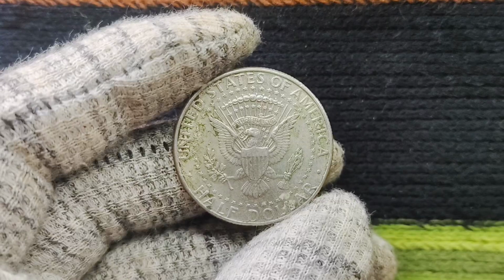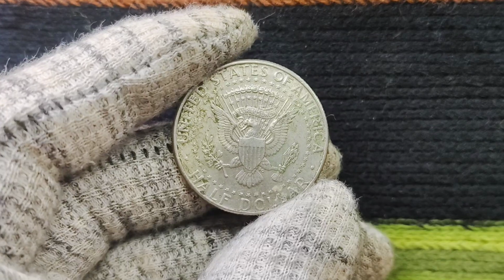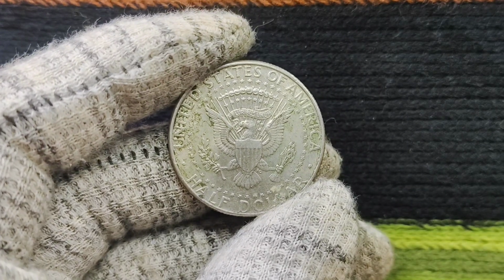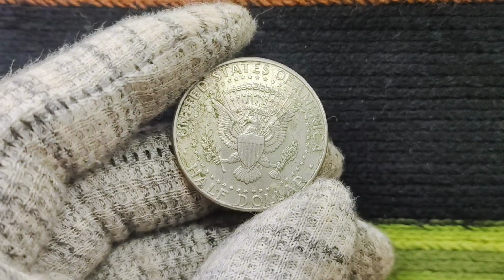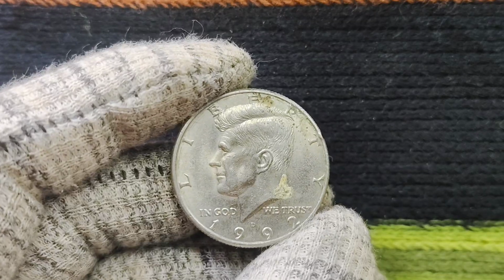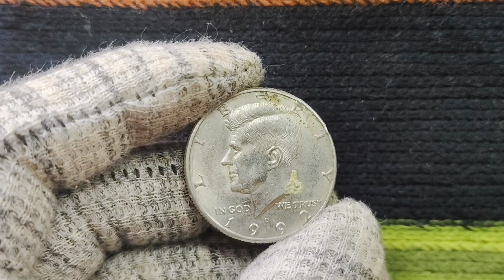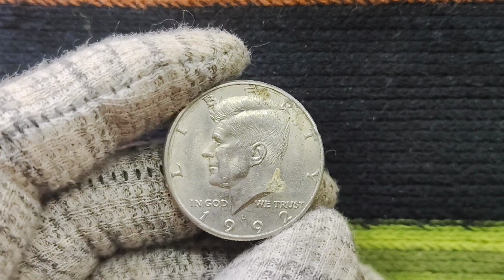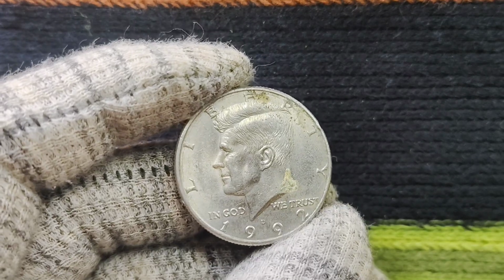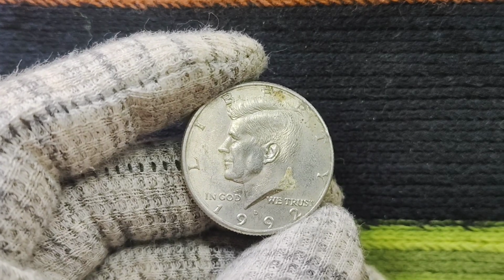So how rare is this coin? Experts believe that only a handful of these coins exist. Some estimates suggest there could be fewer than 10 in existence. This extreme rarity is a major factor in its sky-high value. To date, one of these coins was sold at auction for over $1.3 million, setting a record for Kennedy half-dollars, but why would someone pay that much for a single coin?